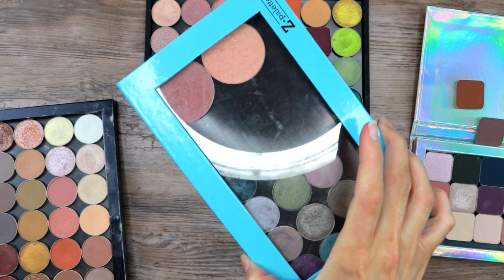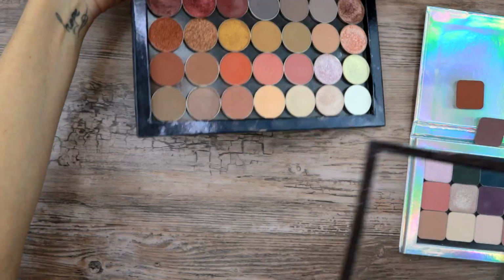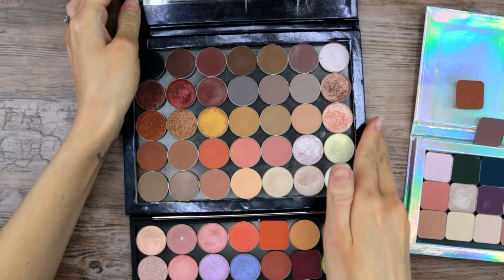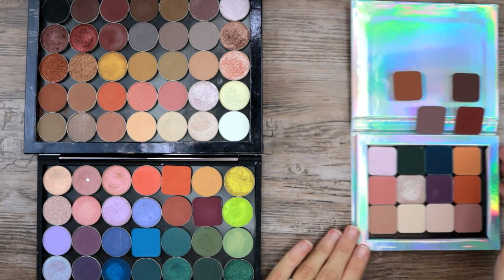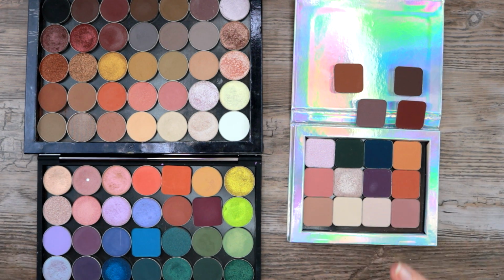I don't think I have anything within this palette, so I'm just gonna leave it. I just wanted to show you that I do have something like that as well. I think this is pretty okay and we can see everything. So I'm just gonna swatch some of these on my arms.